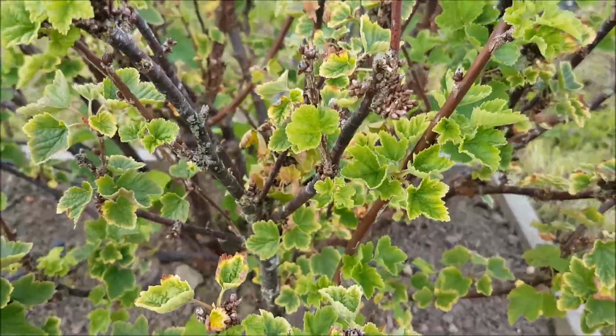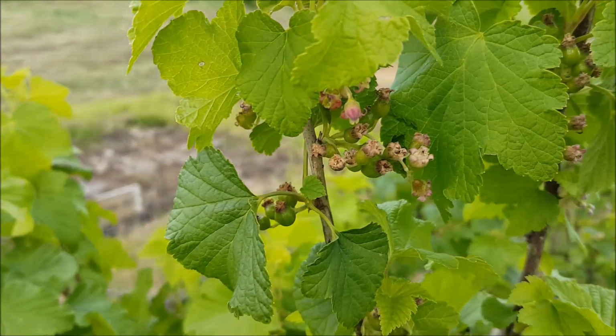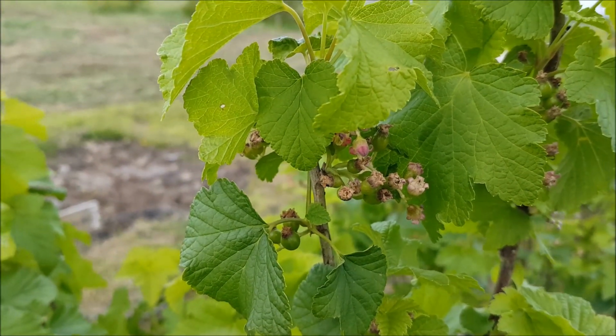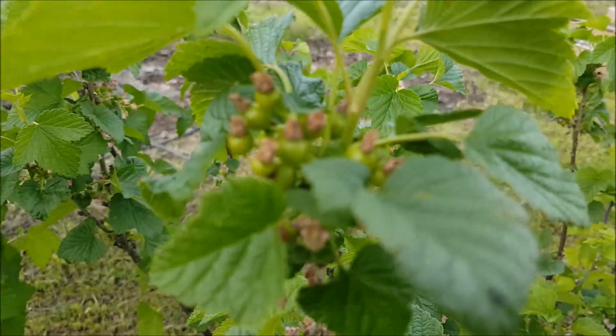We're getting red currants. Well, they're starting to ripen up, but the plant looks a bit sickly. It's because it's been so wet, I think. Black currants look like they might be a bumper harvest. They didn't seem to mind so much the wetness. So it's always good to see.